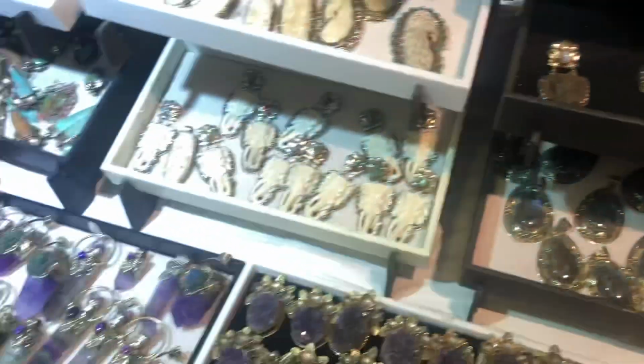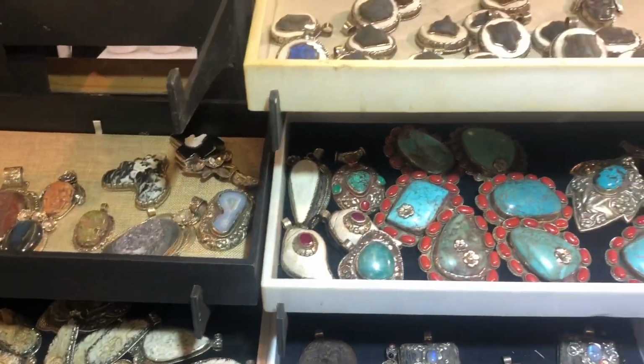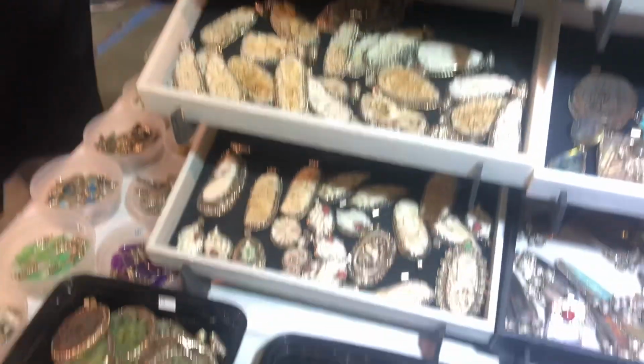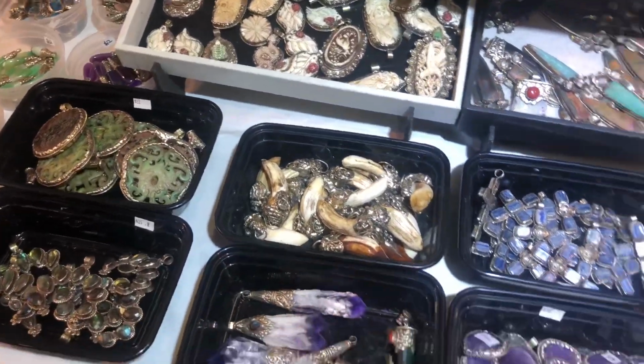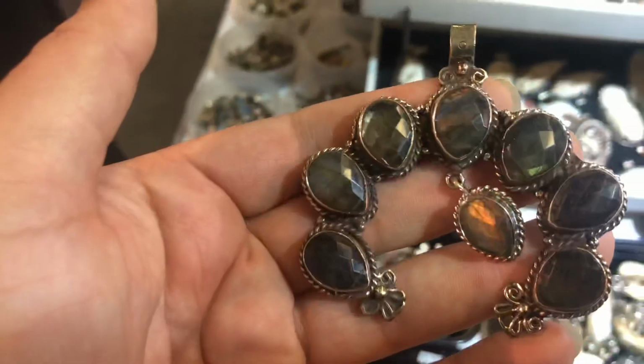There's so much. We've already bought a little bit. I'm really here for more ethnic and African beads today. So I'm super looking forward to showing you guys some of the stuff I find.